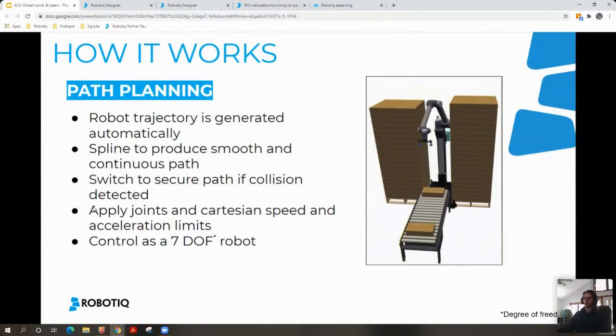So diving a little bit more into that path planning, Robotiq is automatically generating the robot's trajectory. And so this motion is smoothed out as much as possible, so you're achieving the highest speeds that you're able to achieve. We're also inherently saving the robot from itself by making sure we're not putting unnecessary wear and tear on the robot's joints, on the seventh axis, etc.